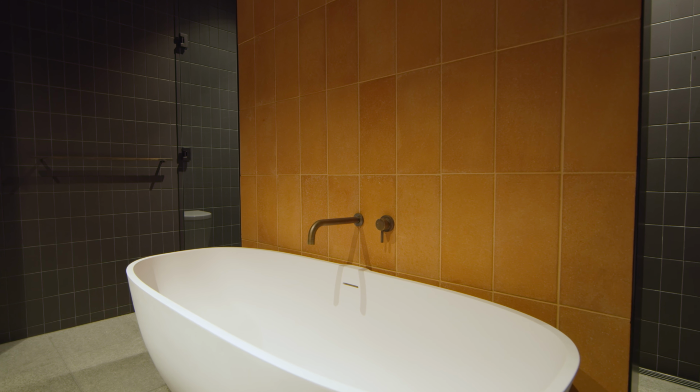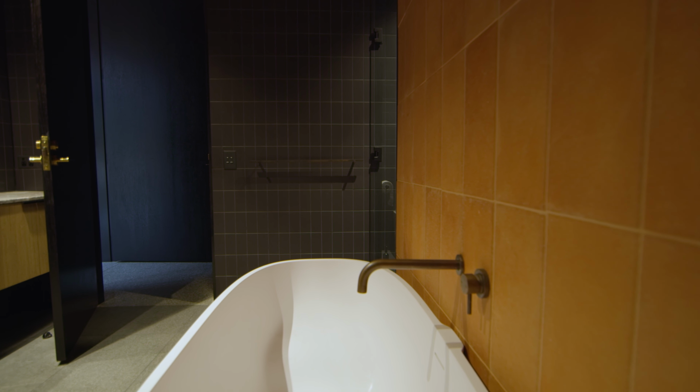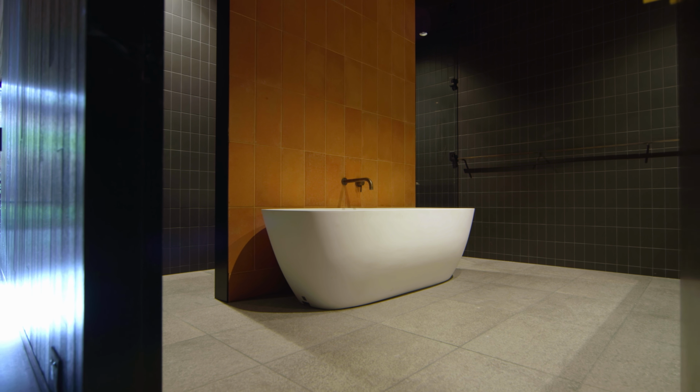Now, the terracotta tile is used mostly externally, but in the downstairs bathroom, we actually used it as a feature behind the Agape bathtub. And the warmth that it brings to the space reflects throughout the whole bathroom. One of the other things that I like about this is the fact that the terracotta wall sits opposite a mirror. So no matter where you are, whether you're brushing your teeth or whether you're in the bath, you're always seeing the terracotta, and that warmth that it reflects is always a part of your experience in here.